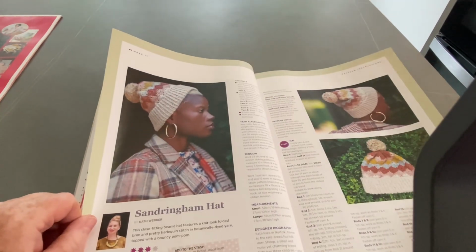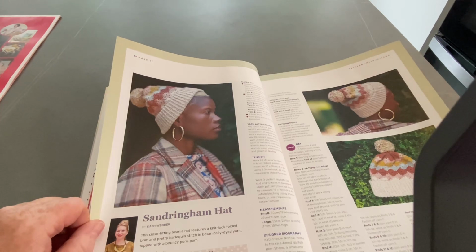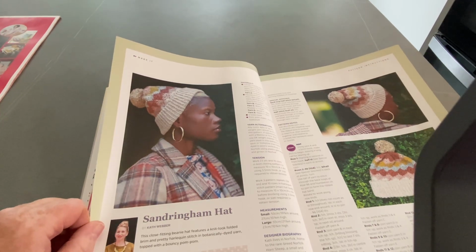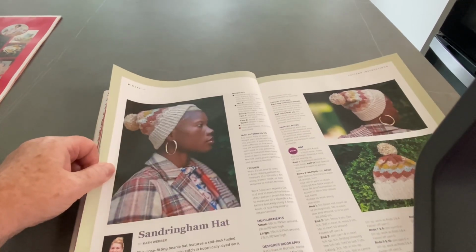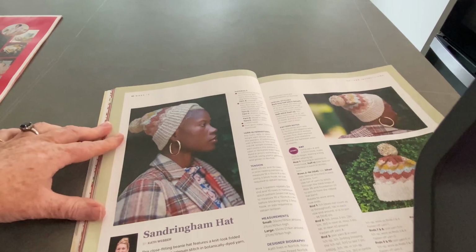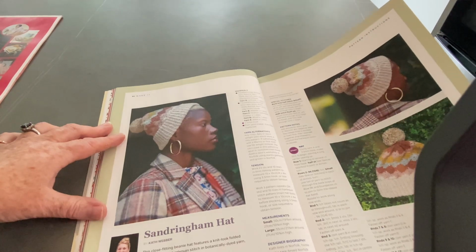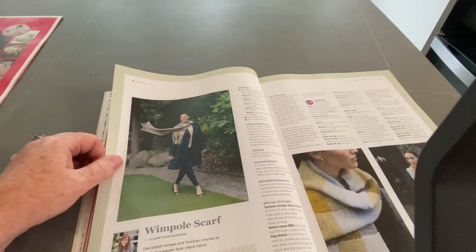And this is the Sandringham hat. How posh. So this looks like the star stitch of sorts. So that's Kath Webber. I might have got the stitch name wrong, possibly. But it's nice. I like it. Very pretty. And it's got a pom-pom. And yeah, very good, Kath Webber. I like that hat. It's kind of knit looking.